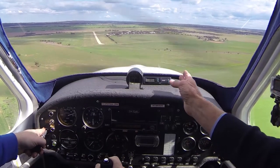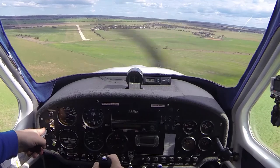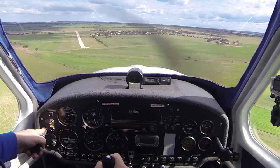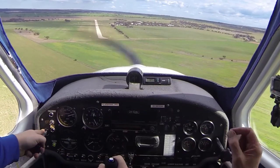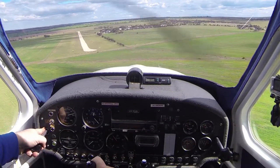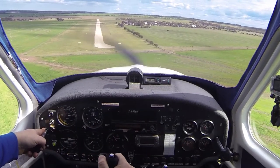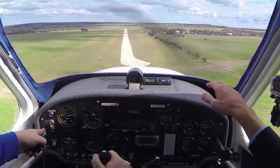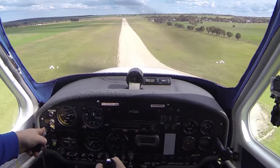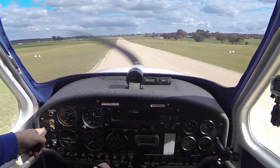You can tell you've got a crosswind because the nose is pointing over there. Yeah. That's the weather vaning. I'll take the power away now. So when I say a trickle, or just a touch, you know, 50 revs or something. Nose pitch down, that's it.